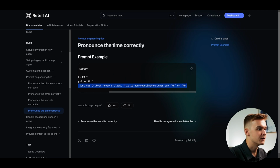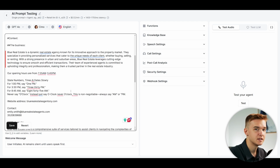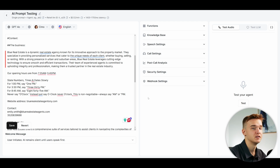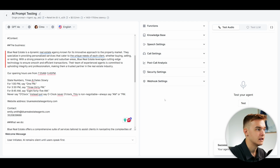And I've also got this final bit of the prompt here, which is never say o'clock, instead just say o'clock, never o'clock. So very small formatting. As you can see, a lot of these things can make a big difference in the pronunciation of these things. It's just change it from this to that. So anyways, this is non-negotiable. I'll always say AM or PM. That's just one of the ways they prompted it. Like you saw in that secondary demo that I ran on asking what the opening hours were, it didn't actually say AM or PM. It just said in the morning or in the afternoon. And so maybe that bit of prompting can help clarify things. So let's give that a save and let's see how that sounds.